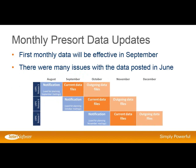Another change that's going to be coming up very soon is this idea of monthly pre-sort data updates. So your pre-sort data, we've already talked about that in previous webinars and also some of our Insight videos. But basically, this is the information that drives your pre-sort. These are the labeling lists and the mail direction file that tell your pre-sort engines how to sort the mail, where these SCFs are and what areas they service, and where you're eligible for your postal discounts.